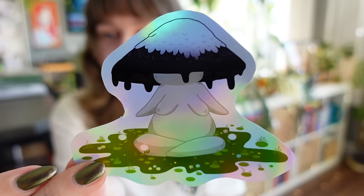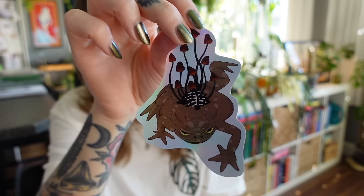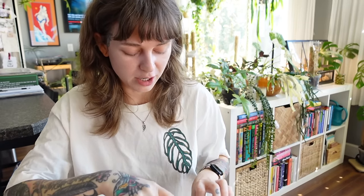I love these. What the heck? These are all amazing. Oh, this one's so pretty. Wow. I've really been wanting to get more stickers recently too, now that I'm getting more into my journaling and stuff.